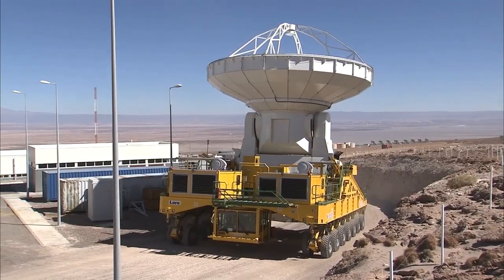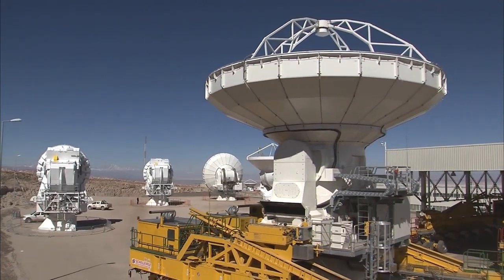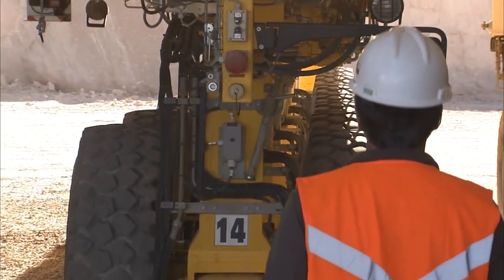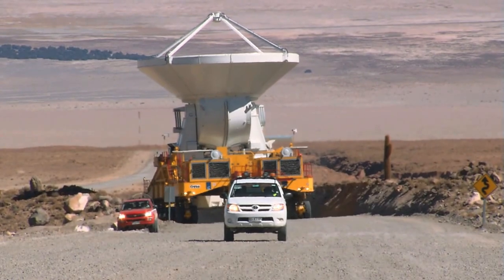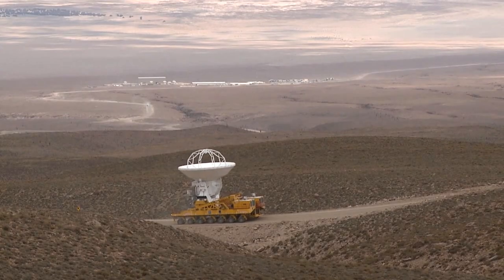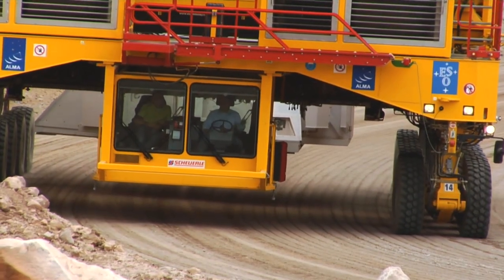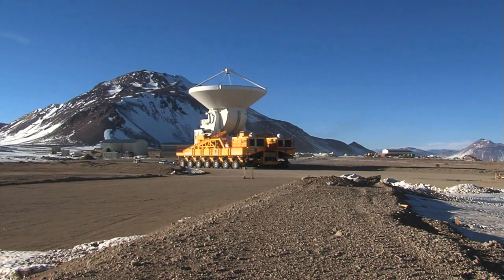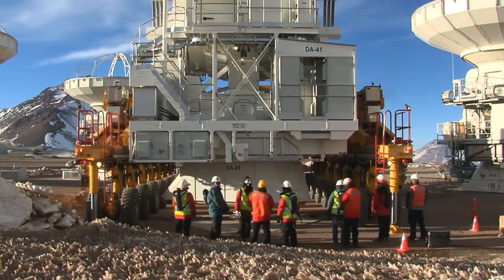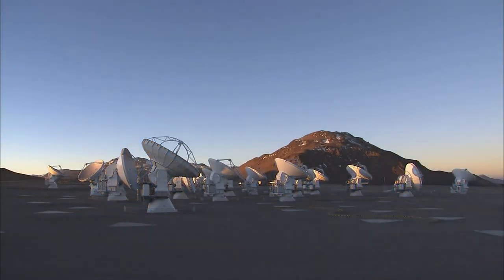Whenever an ALMA transporter moves a fragile, high-tech antenna, there is a lot at stake. This is demanding work for both man and machine. The two huge ALMA transporters, named Otto and Lore, crawl across the magnificent landscape of the Chilean Atacama Desert, moving the sensitive antennas with the precision of the finest Swiss clockwork. The capacity to relocate the antennas is a crucial aspect of the operation of the powerful ALMA array.